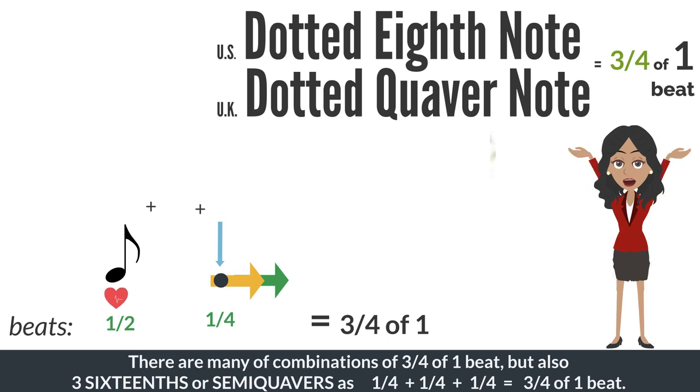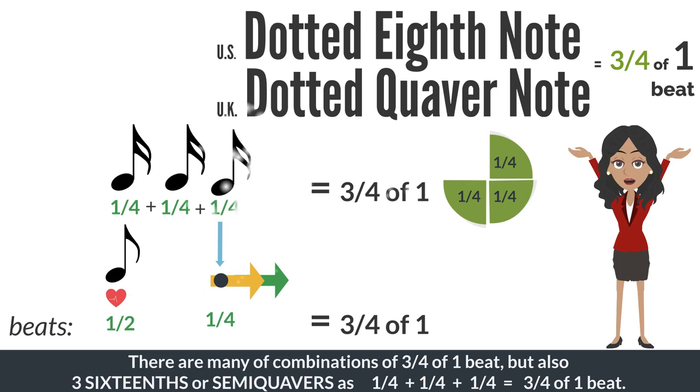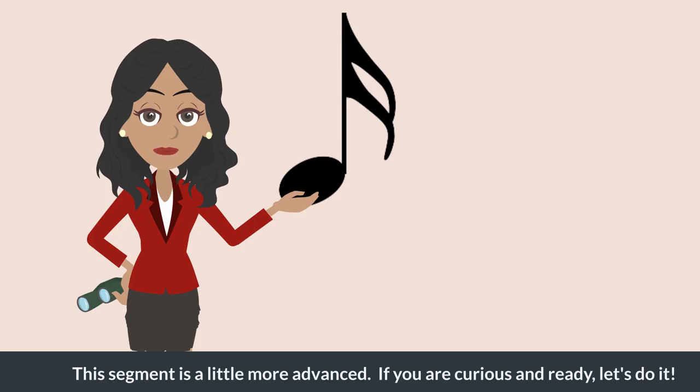Again, there are many combinations of three quarters, but also 3/16ths or semiquavers at a quarter plus a quarter plus a quarter equal three quarters of one beat. This segment is more advanced. If you're curious and ready, let's do it.